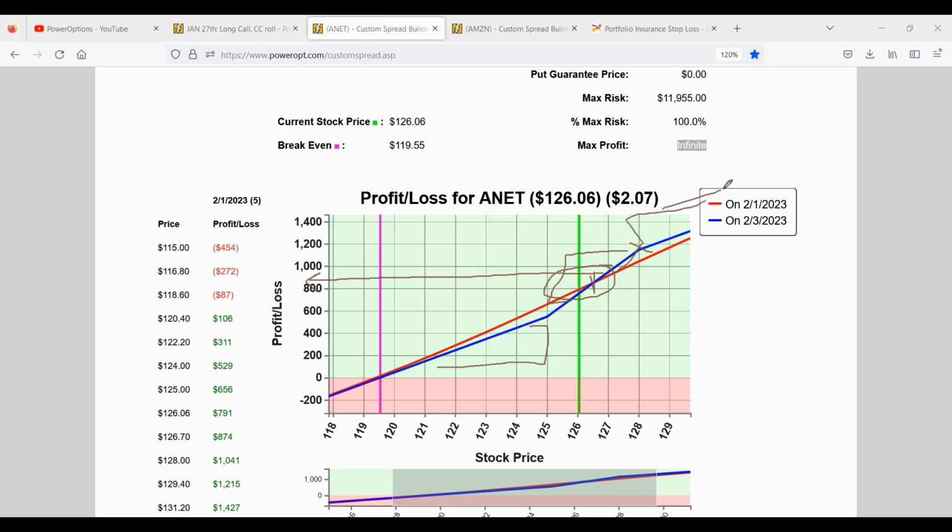And, well, we can see the trade-offs here. We get that infinite upside, so that's a plus for this management technique over just rolling a covered call. But it all depends on your expectations and what you're looking to accomplish as your trading plan and the portfolio goals moving forward as well.